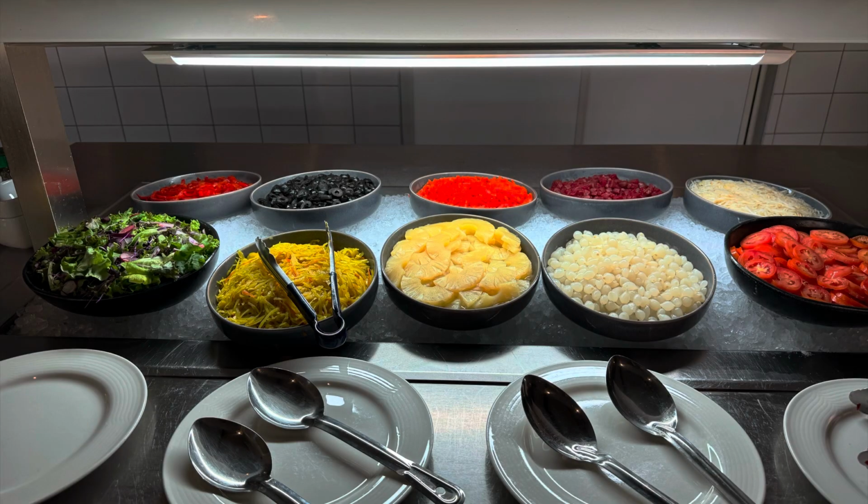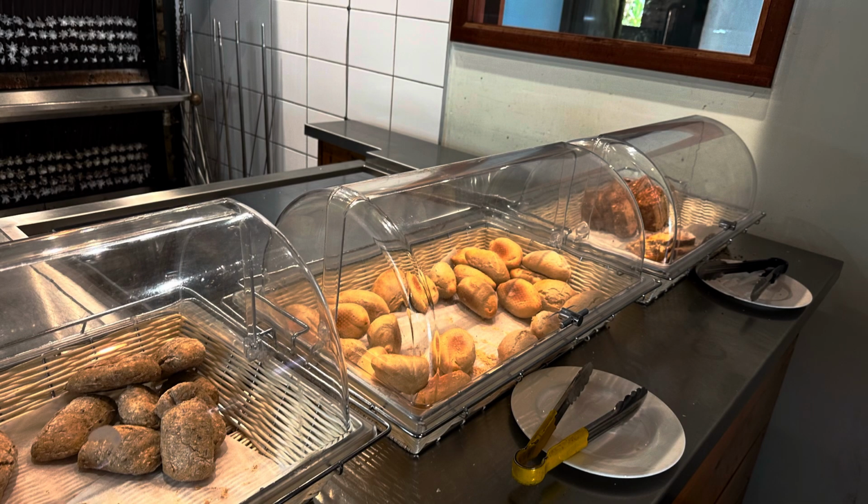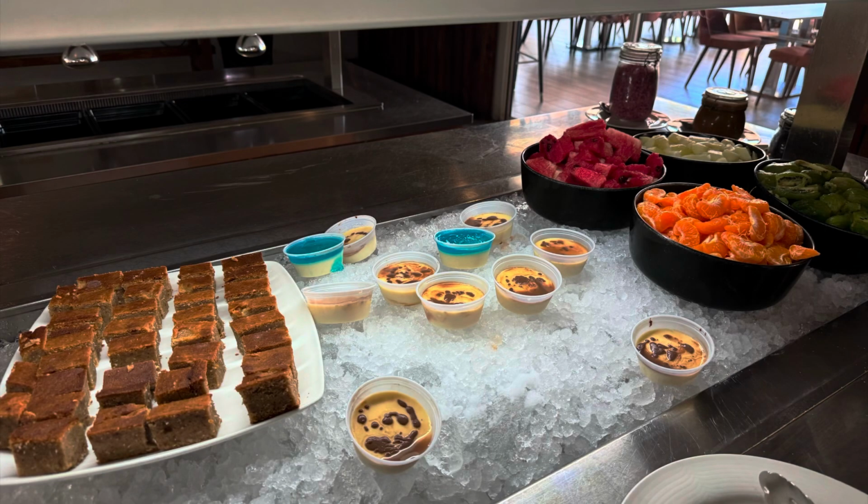But we can understand why people who are used to normal all-inclusives might have an issue with this only buffet style option.